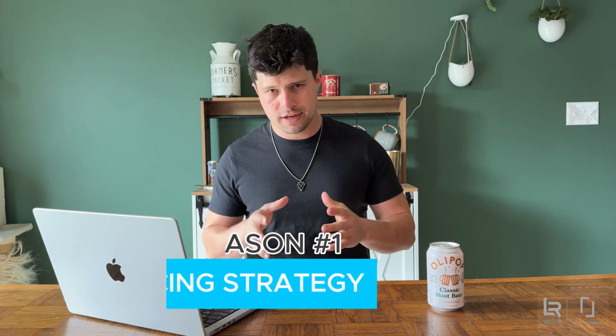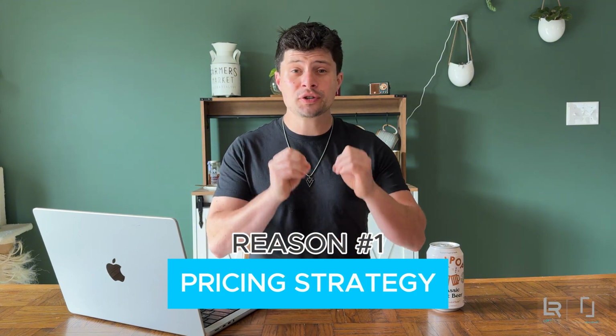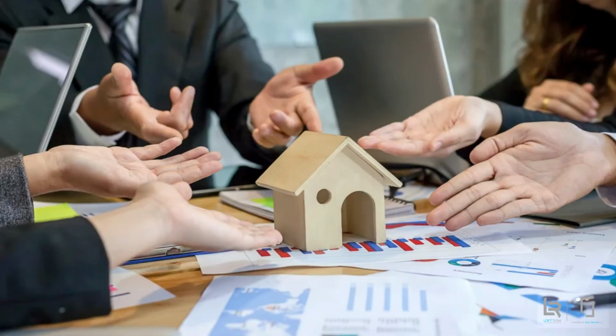Number 1 is the pricing strategy. Setting an initial appropriate price when it first comes on the market is unbelievably important. A recent NAR study found that the vast majority of home sellers, when their house was priced appropriately, sold in less than 3 weeks, which is pretty on average with the current data we're seeing in Delaware.